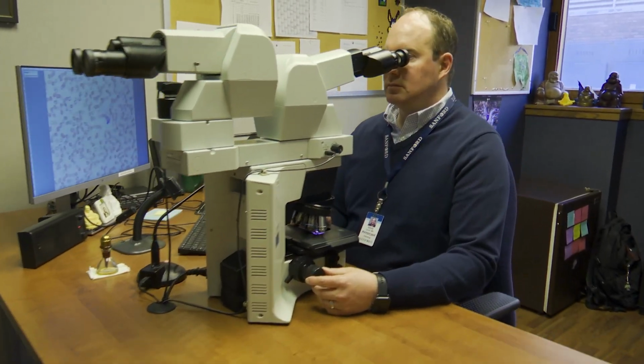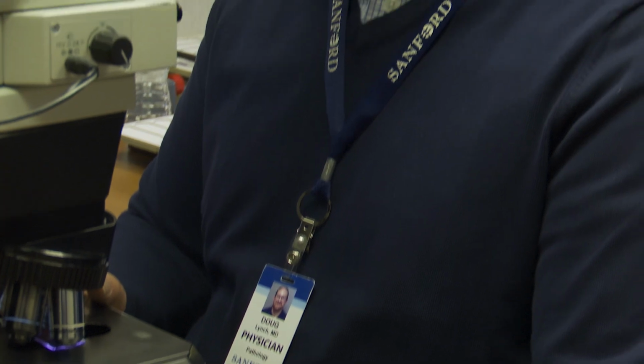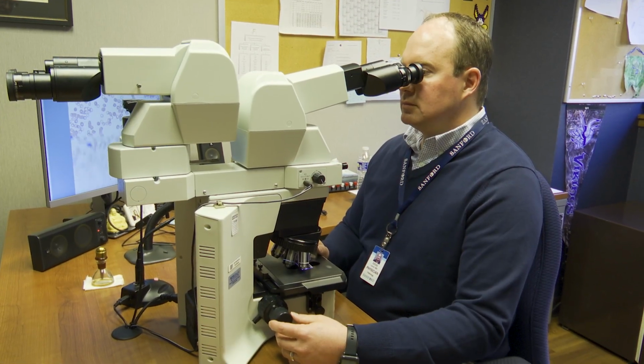If it is cancer, he tells the doctor the patient needs to report to oncology, hence the doctor's doctor. And then once we make that diagnosis, that patient then usually goes over to oncology. And then oncology is the one that's going to specialize in treating that diagnosis. In pathology, we don't really see patients.